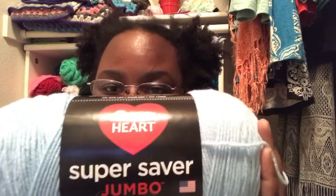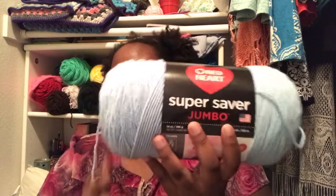And now I want to get into some stash enhancements. I've been using up a lot of my yarn, so within the next couple weeks I'm going to be stocking up on more yarn. When I was at Walmart, at a different time, I found this beautiful skein of Red Heart Jumbo in the color light blue, and I couldn't resist, so I got it.